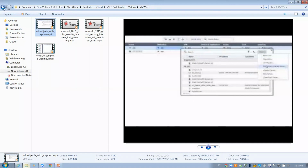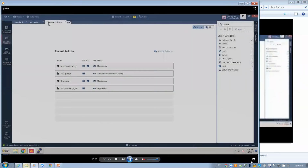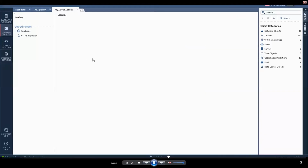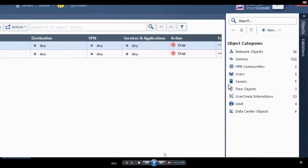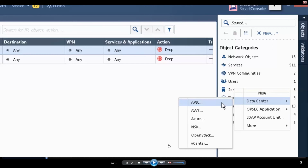Same way. I will go to Azure, and I will show you that in Azure, it works just the same way. Here, I can show you that I connect, first of all, I'm creating a trust between Checkpoint Management and Azure. So here you can see that I can create with Cisco APIC, AWS, Azure, NSX, OpenStack, and vCenter. We already created this trust with Azure.